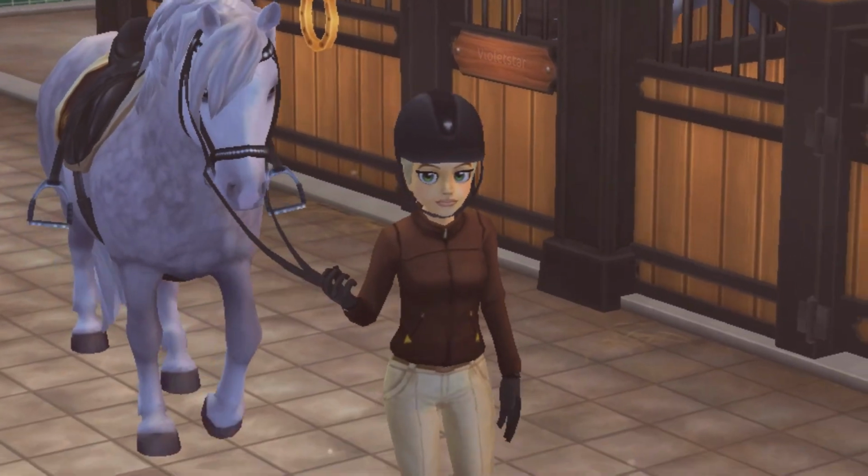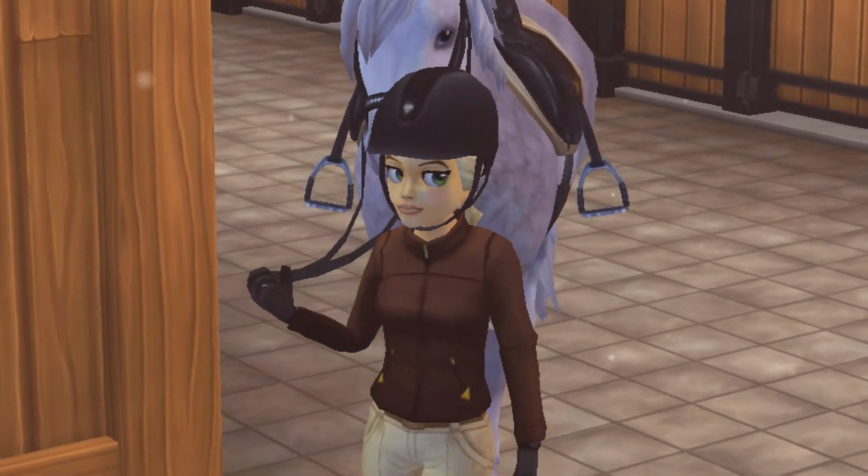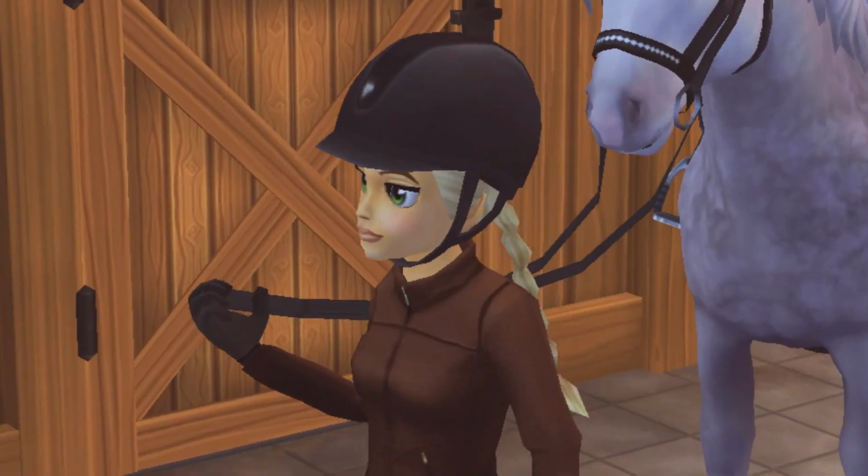So I don't know if I've mentioned this, but I am getting a little big on Snowball and he is getting kind of old. He's around like 10 years old.